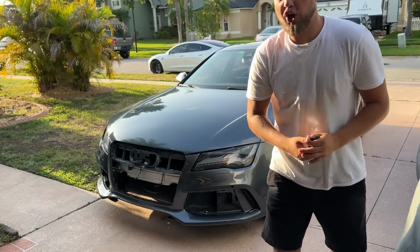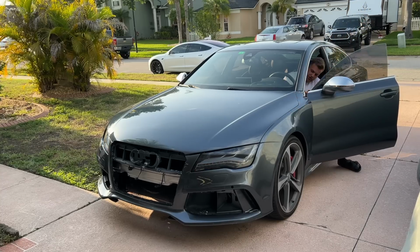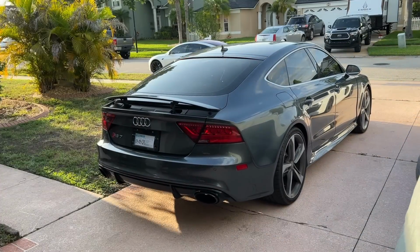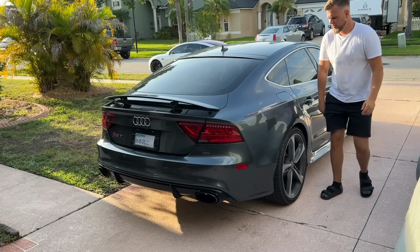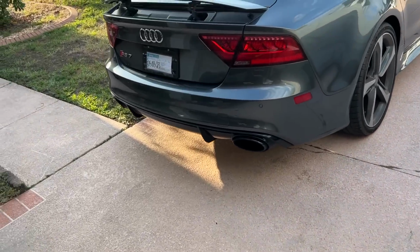So we are going to start this rebuild off from the interior, and specifically from the rear of the interior. So what we're gonna do is turn this around. And just like that, we have turned around. Wait, why did I come out the passenger side? Dang, this looks sick. All right, let's get this thing assembled.